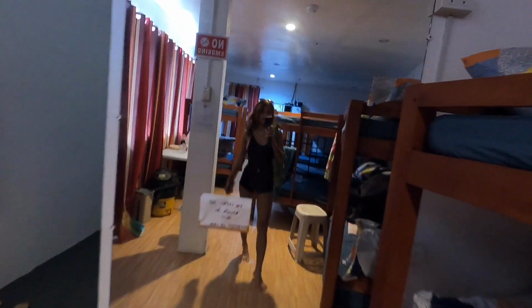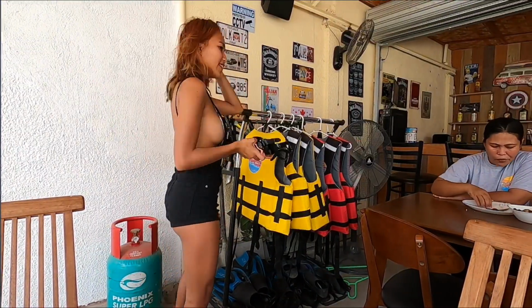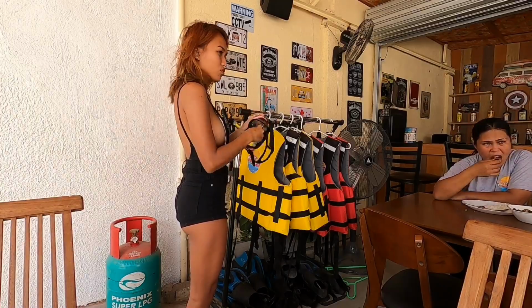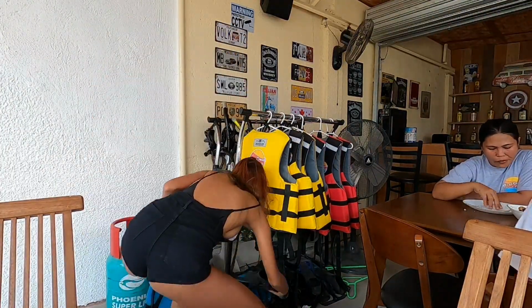Alright guys, we're heading out. I hope it's high tide. So before heading to the beach, we need snorkeling gear. You can also rent it here for 150 for the fins.